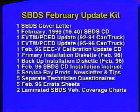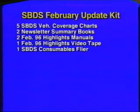SBDS cover letter, February SBDS CD-ROM, EVTM PCED CD-ROM for 92 to 94 car truck, EVTM PCED CD-ROM for 95 to 96 car truck, a February 1996 EEC5 calibration update CD-ROM, a primary installation diskette, a backup installation diskette, a February 1996 SBDS CD-ROM installation instructions kit, 5 Service Bay Products newsletters and tech tips, 5 separate technician questionnaires, 5 February 1996 errata sheets, 2 laminated SBDS vehicle coverage charts, along with 5 SBDS vehicle coverage charts, 2 newsletter summary books, 2 February 1996 highlight manuals, February 1996 highlights video, and 1 SBDS consumables flyer.